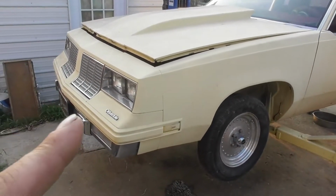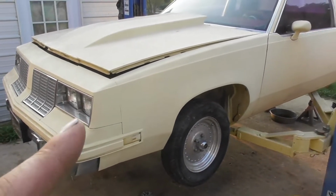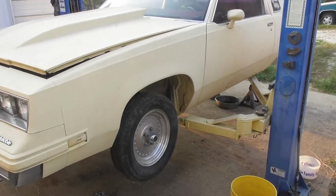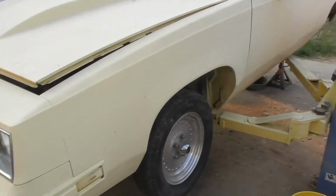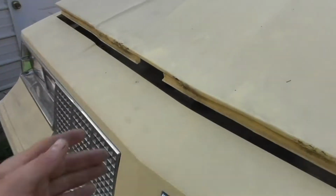But if you've watched any of my videos before, you've seen this car sitting out back in the weeds, which has been sitting there for quite a while. This isn't my personal car. Get the hood open here, show you what's in it. Ugh. Been sitting a while, the parts are rusty.